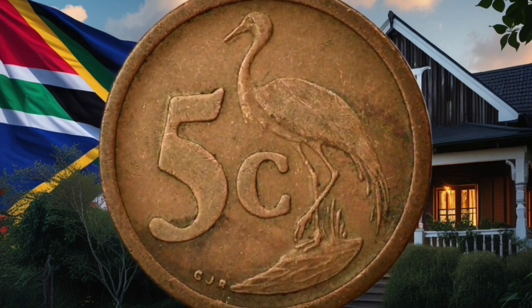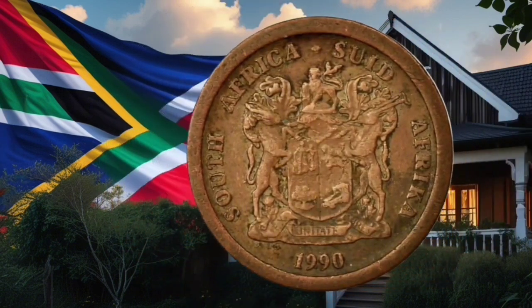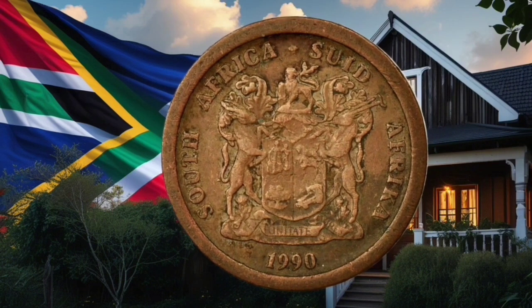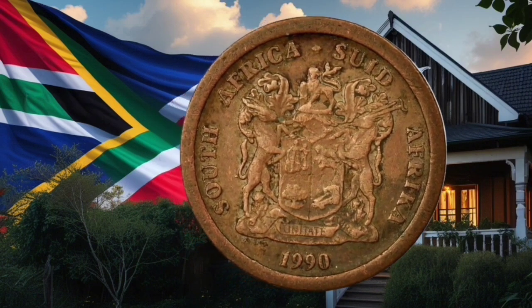If you come across one of these coins, look closely at the details. A small mint mark, a double strike, or an unusually shiny surface might be the clue to a rare find. You could be holding something far more valuable than you thought.